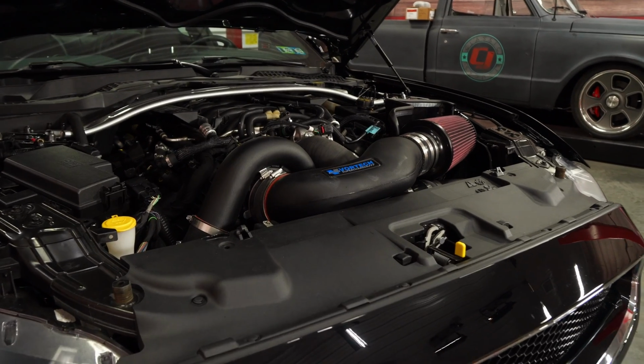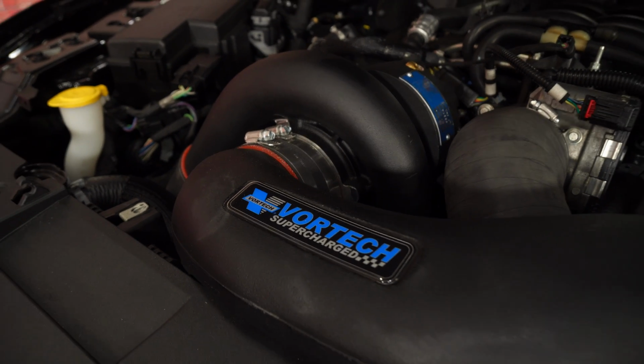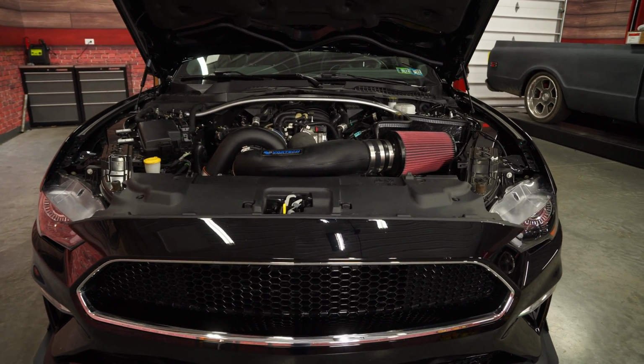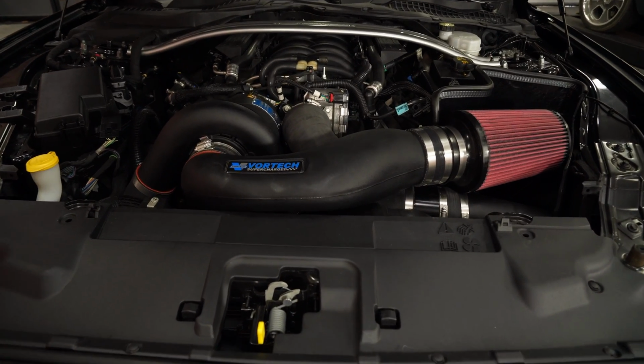Obviously, I'm going to say the number one mod has been the Vortech Supercharger. What made you go that direction? Obviously, there's a ton of different blower options, turbo options, all kinds of stuff out there for these cars. Doing my research and looking at reliability versus how much bang for the buck, I know that the Vortech was a little bit more expensive than some of the other options out there, but it seemed like everybody that had it was very happy.